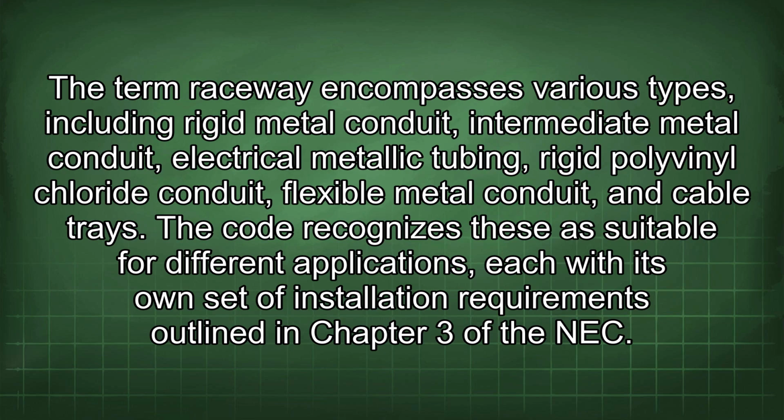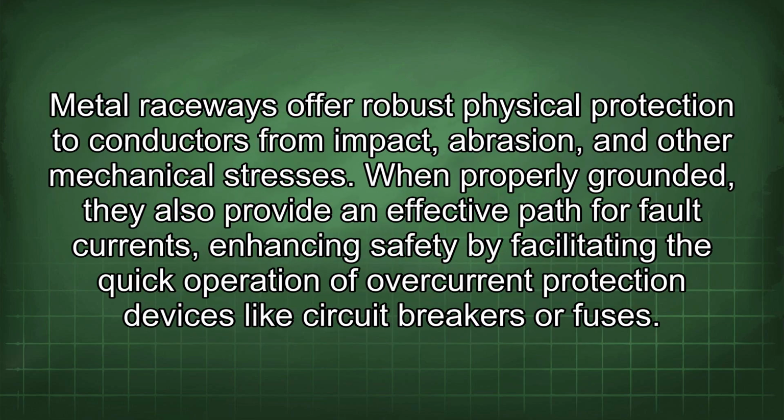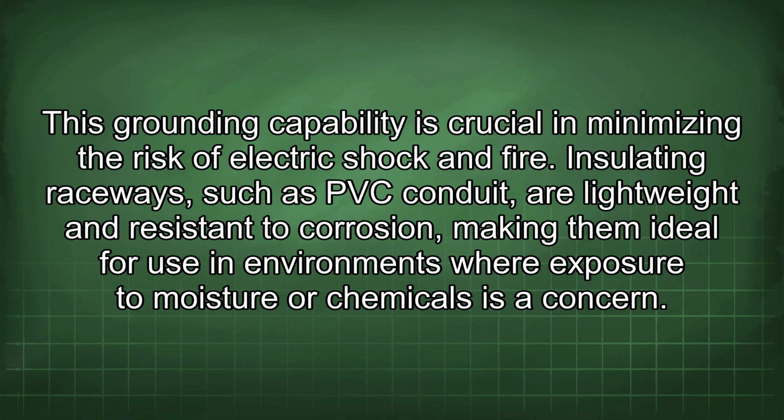Metal raceways offer robust physical protection to conductors from impact, abrasion, and other mechanical stresses. When properly grounded, they also provide an effective path for fault currents, enhancing safety by facilitating the quick operation of overcurrent protection devices like circuit breakers or fuses. This grounding capability is crucial in minimizing the risk of electric shock and fire.